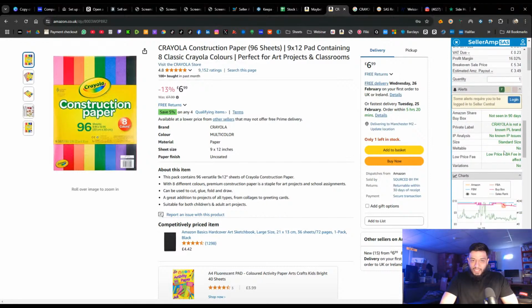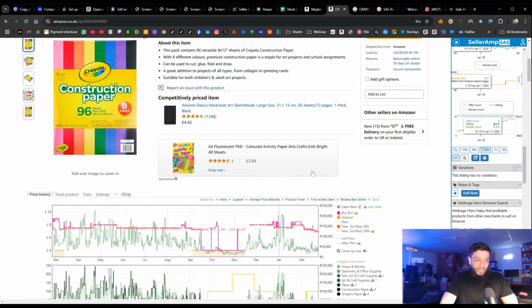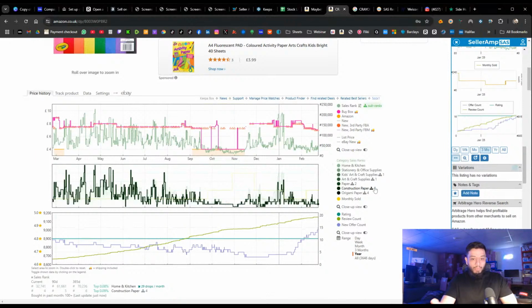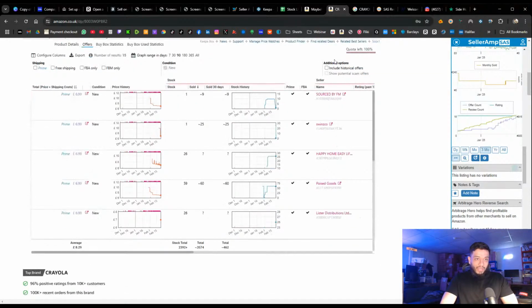So yeah, that's basically SellerAmp broken down. We've got the graphs over here. We can see the offer counts. And the other thing I wanted to show you is the Keepa premium. So what data does Keepa actually show, which is beneficial? So the one that I use the most is this one over here.